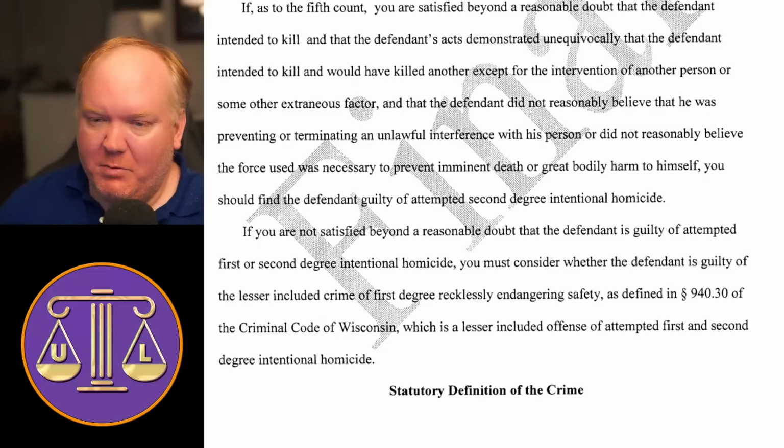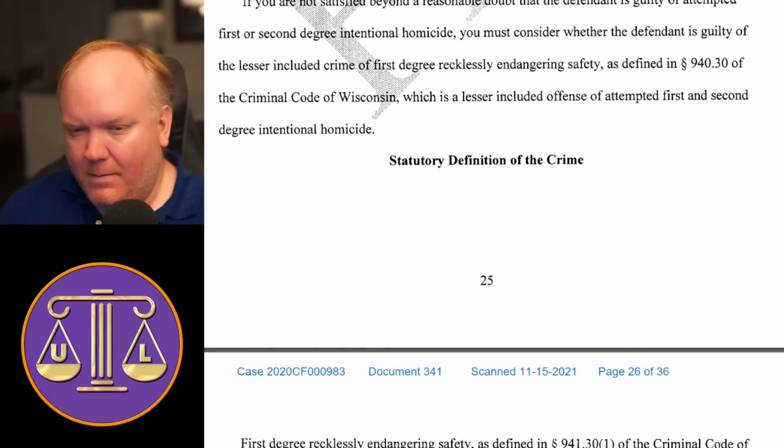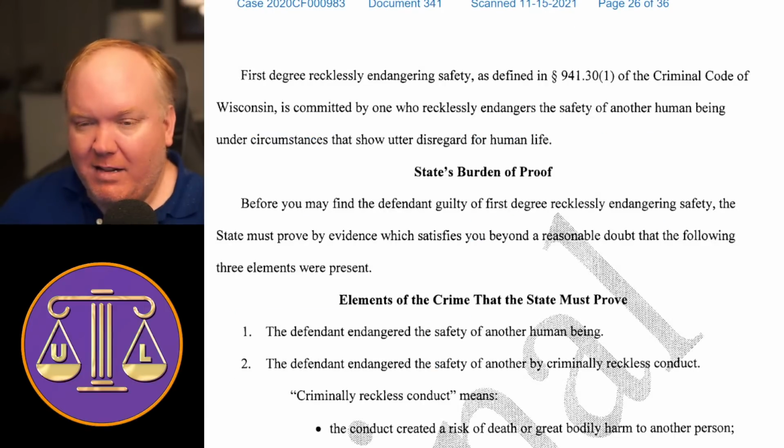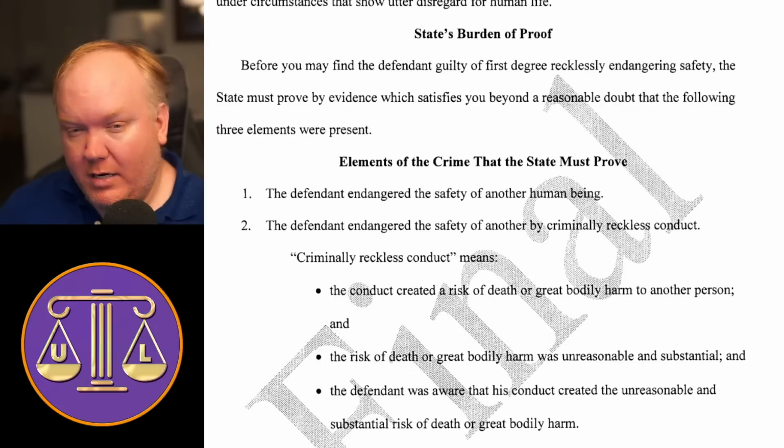If you're not satisfied beyond a reasonable doubt defendant is guilty of attempted first or second degree intentional homicide, you must consider whether defendant is guilty of the lesser included crime of first degree reckless endangerment of safety as defined in the relevant law. First degree reckless endangerment is one who commits reckless endangerment of the safety of another under circumstances that show utter disregard.